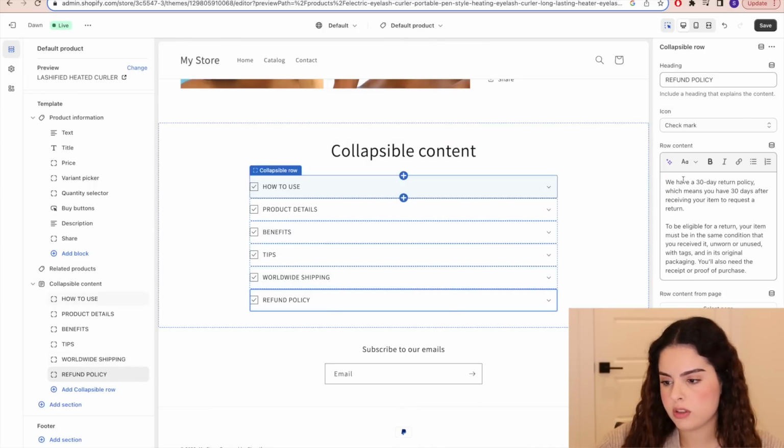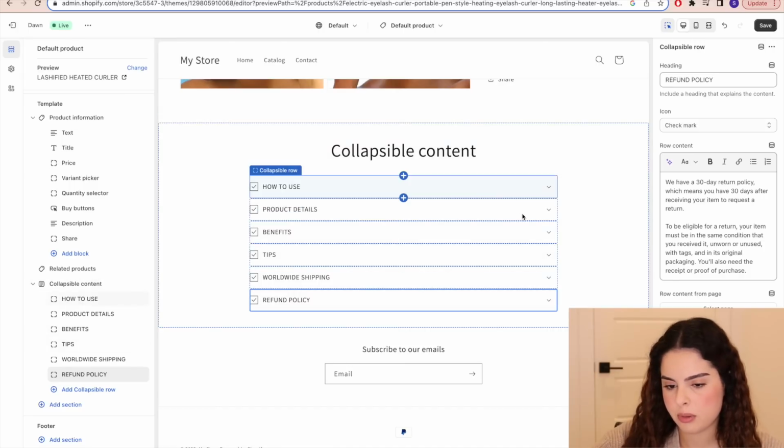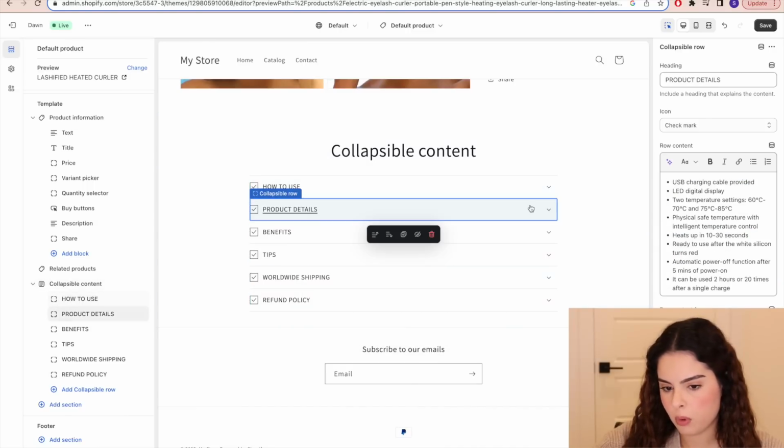Now for the refund policy, I always put a 30-day refund policy. If you don't have this, a lot of the time people are hesitant on buying the product. And honestly, you won't get too many refunds as long as it's a good product. So that's just what I put for this section. Now, as you can see for the other sections, I did put some important details.